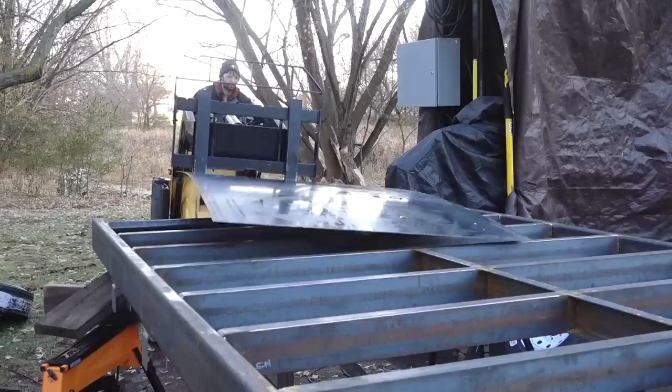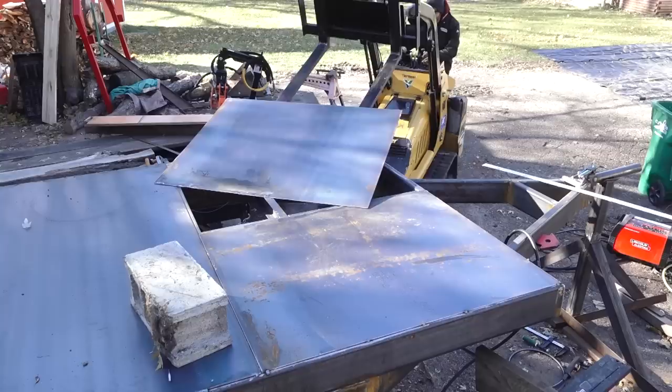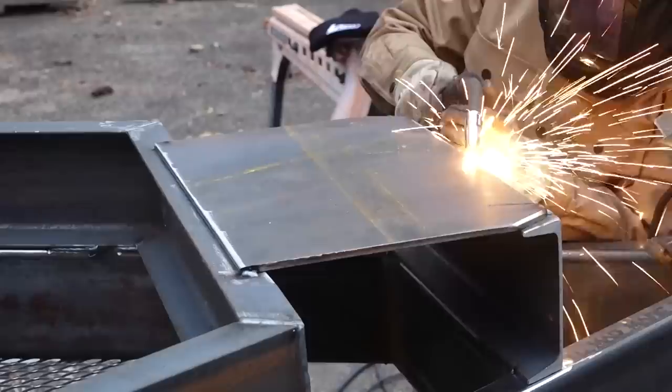The next big thing to go on was the decking. That's two sheets of 10 gauge steel. Each sheet weighs 225 pounds, so that adds 450 pounds to the total weight of the trailer. Now we're at 1396. Next little thing here is going to be the chain tray and the safety rails. That added 140 pounds, so that's 1536.